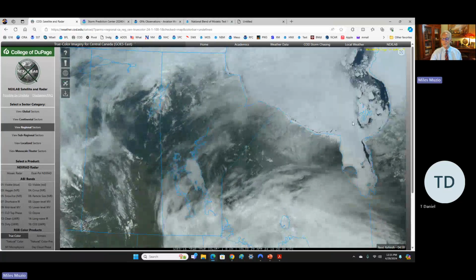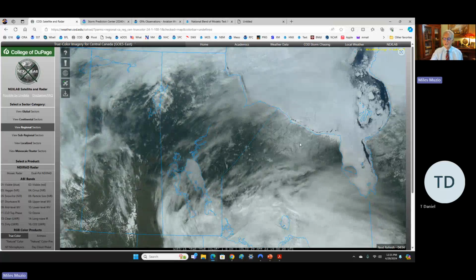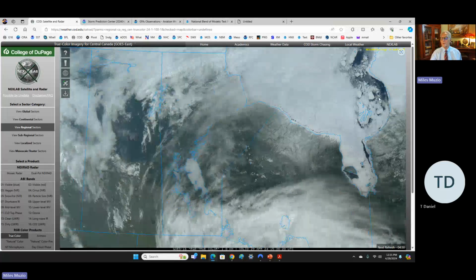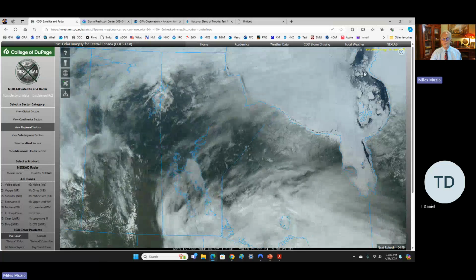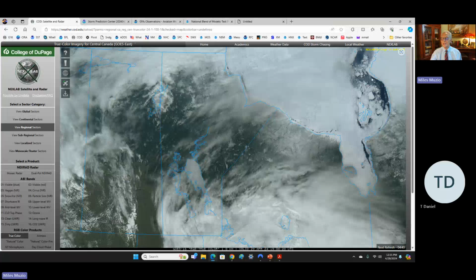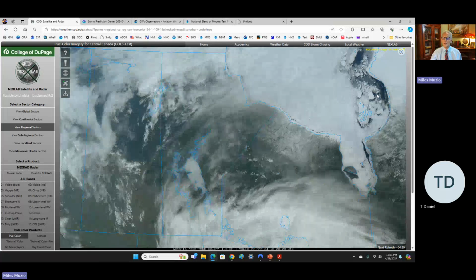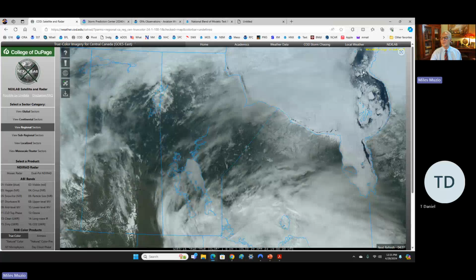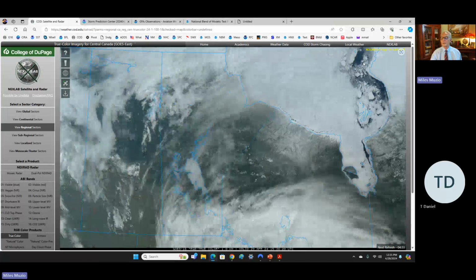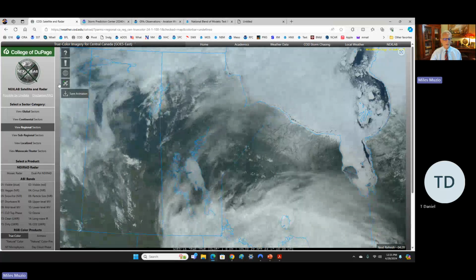And you can see it's still solidly iced over here across northwestern Ontario. But it does look like Hudson Bay is beginning to open up a little bit. Still some pack ice, but it's looking a little bit less iced in, especially on the eastern portion of Hudson Bay. You can actually see some of the ice floes moving there if you look at the loop. And over here, we still have solid ice in Lake Manitoba.